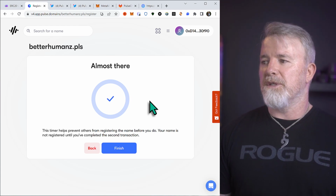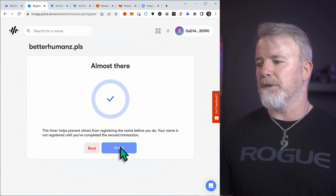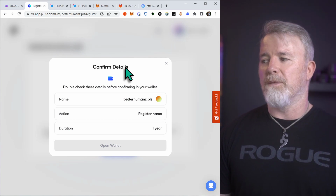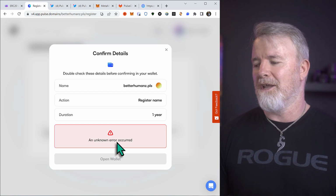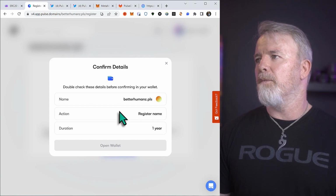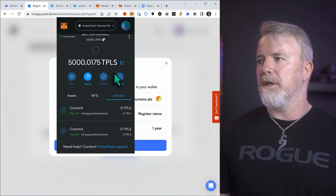Okay, so this is almost there. Okay, it says it's finished. Okay, almost there. Let's do it. Let's click on finish. Hopefully it'll work this time. I won't get an error. I got an error before, so hopefully it works this time. It might be because I've tried to get the same domain 3 times, which has given me an error again. Okay, so we'll try it again to see if it refreshes it. We'll come up here and have a look in the wallet. Okay, commit.